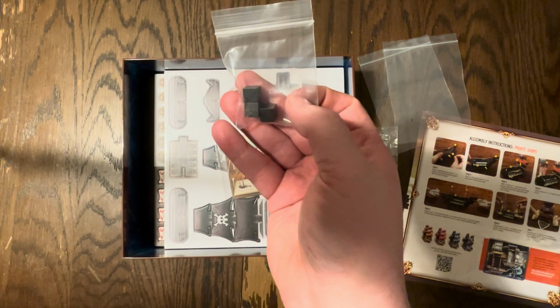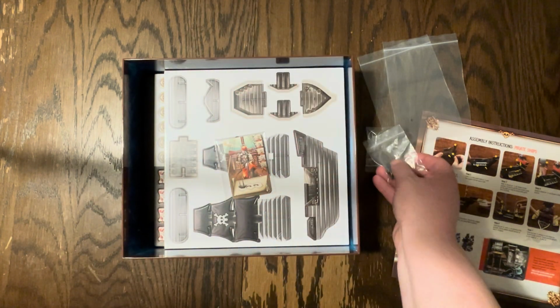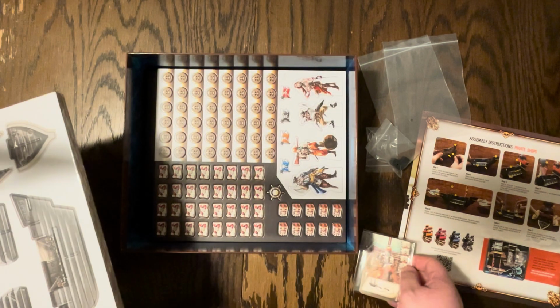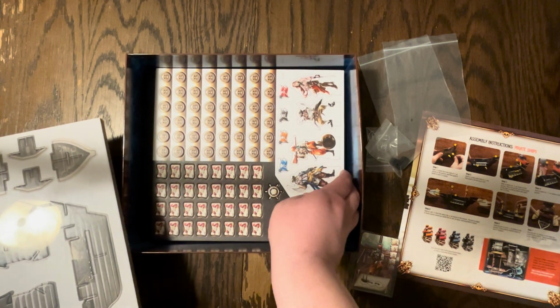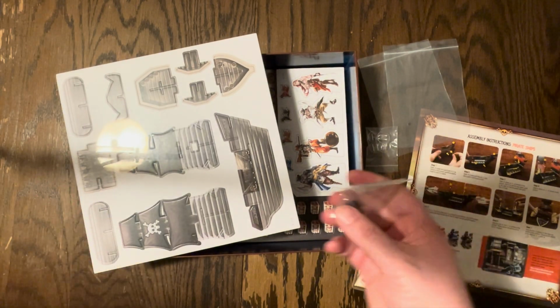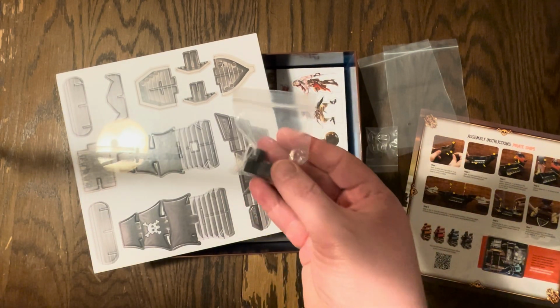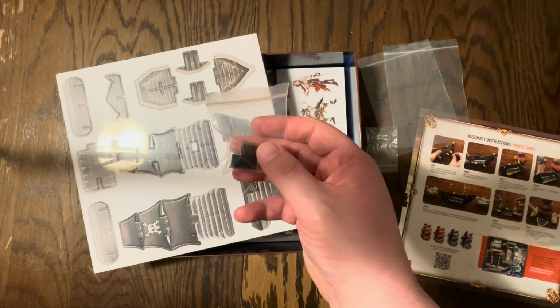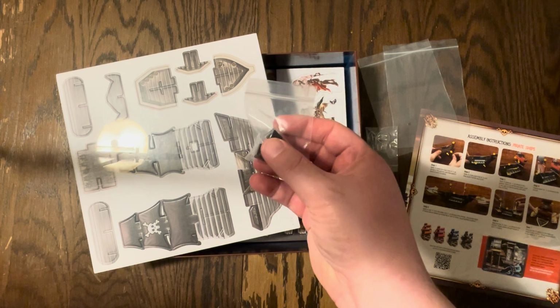These are little cubes that you'll be using to fire at people, which I'm actually surprised there's not that many in here. Now that I'm looking at it, I guess you're only firing 3 at a time. But still, 3 cubes just seems a little bit weird to me. Because if you don't have more cubes, what happens if you lose a cube?